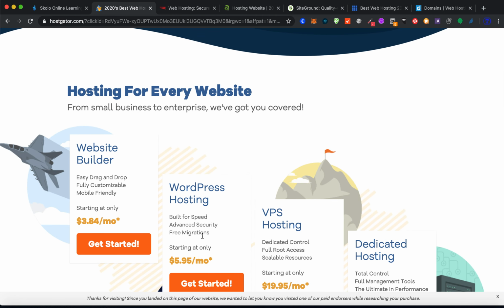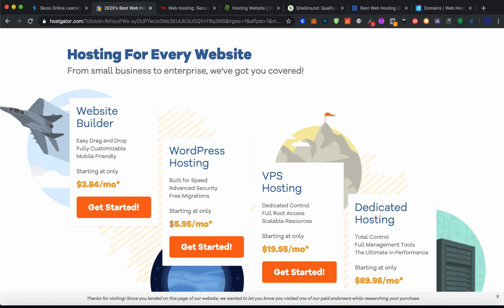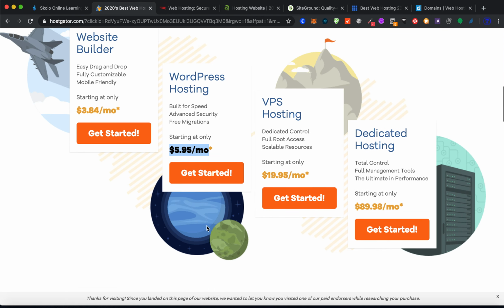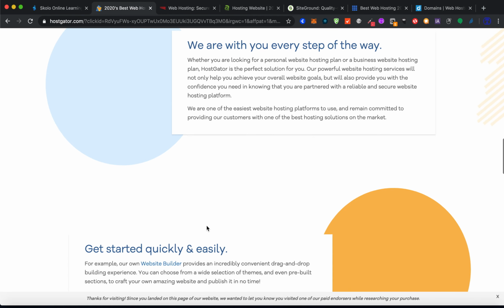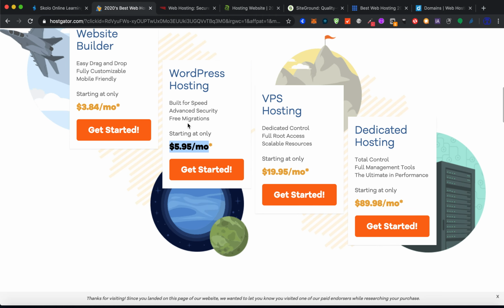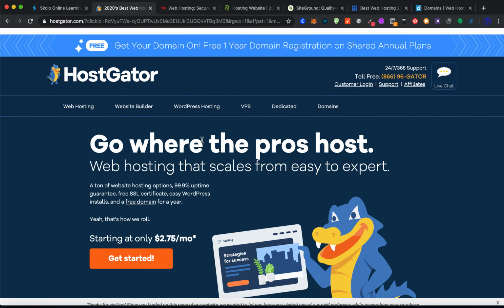You want to build a WordPress website, so it looks like if you want to do WordPress hosting, we have to go for this one that is $5.95 a month. Just keep that price in mind. And what does this have? It's always good to look at the details of what exactly they're providing. It's not good enough for them to tell you that it's just a WordPress website. We need a little bit more information.